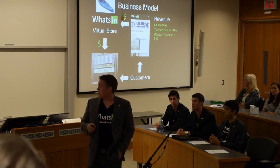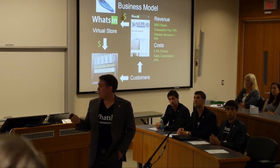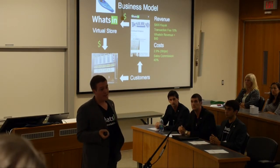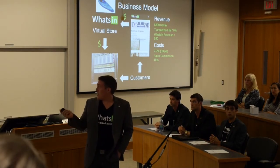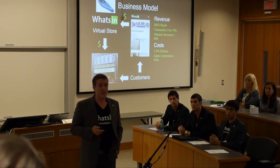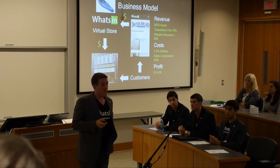The customer then goes into the store and picks up the kayak. The cost of us delivering this are a 2.9% transaction fee on the total amount of the purchase. That's through Stripe. And we give our sales reps a 40% commission, and that's a flat commission with no base salary. So on that one transaction, What's In, we take around $25.